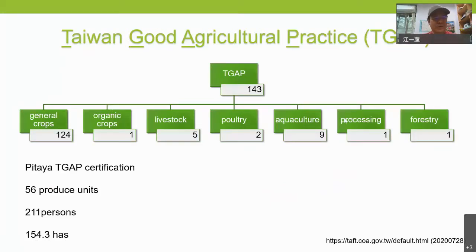Taiwan Good Agricultural Practice can be divided into 7 catalogs with a total of 147 documents. It contains general crops, organic crops, livestock, poultry, aquaculture, processing, and forest. There are 56 procedure units, containing 211 persons and 154.3 hectares in pitaya TGAP certification in Taiwan until August 29, 2020.